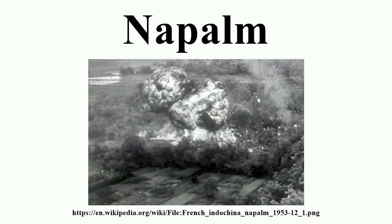Napalm is a combination of the names of two of the constituents of the thickening, gelling agent: co-precipitated aluminium salts of naphthenic and palmitic acids. Napalm B is the more modern version of napalm and, although distinctly different in its chemical composition, is often referred to simply as napalm.